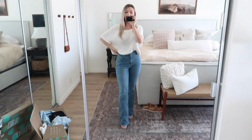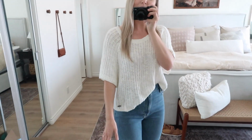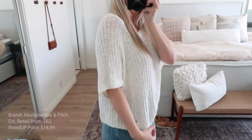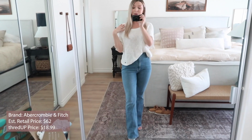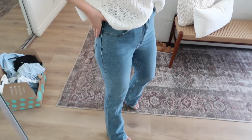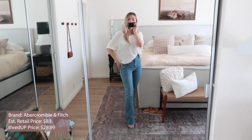I found this entire outfit on ThredUp. I just love it. It's all Abercrombie, so this would all originally be very expensive. Like the top has an estimated retail value of $62, and I got it on ThredUp for $18.99. And then the jeans were estimated retail value $83, and I got them for $28.99.